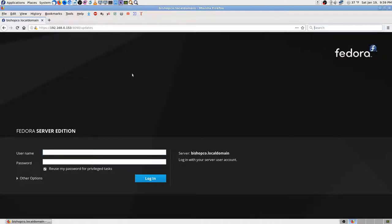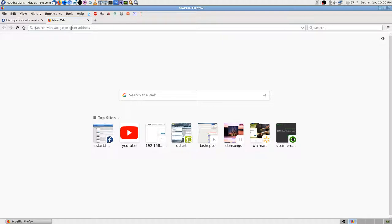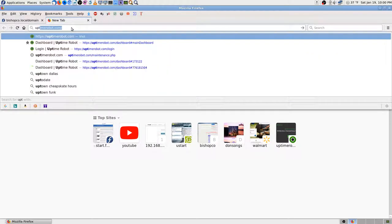I have to type startx. If I type startx on the command line, then it, let me reload this because it's been rebooted. Okay, yeah, it still sees it. If I type startx on the command line, it'll start up the graphical interface. Oops. Before I even log in there, let's go check our website. That's the whole goal here.